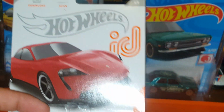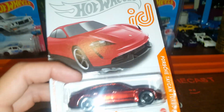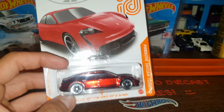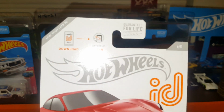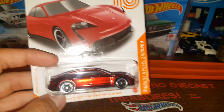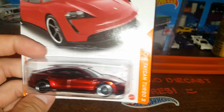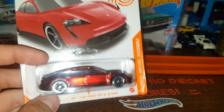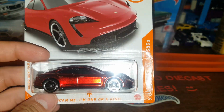And then they also do ID chase cars. So the ID cars, if you're not aware, they have these little chips in the bottom, and if you have the correct track and the app on your phone, it'll tell you how fast the car is going, how far it's gone, and things like that. As you see, you can download the app and scan. So these are basically treasure hunts in themselves. They're ID cars, but they are treasure hunts. And I have, I think, 4 of these now, different ones.